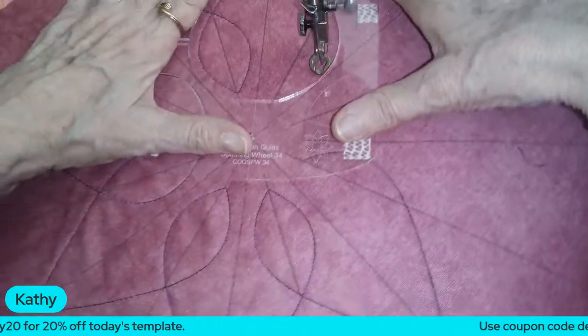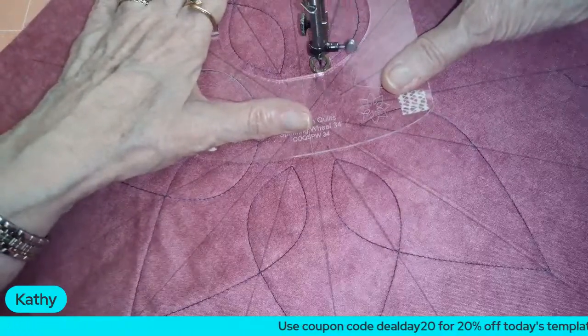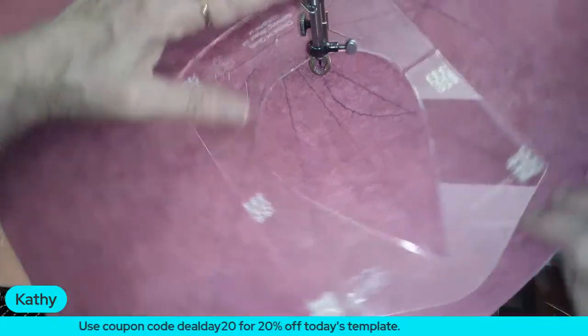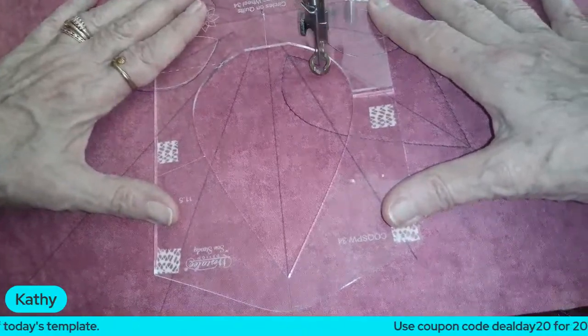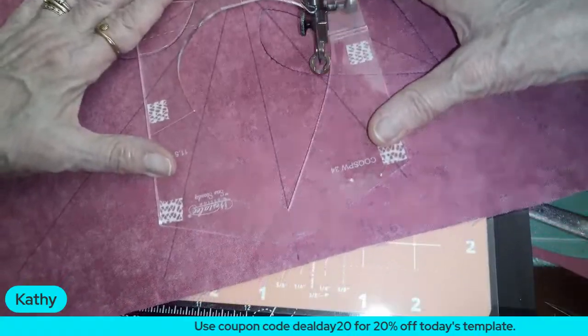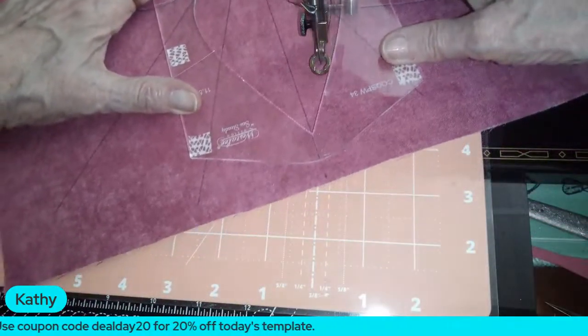You could do straight cross hatching or you can do curved cross hatching. You can also take your small circles and run a string of circles around the inside of the circle in the center. There's all kinds of different ideas.